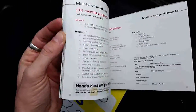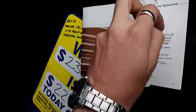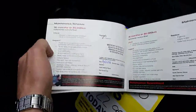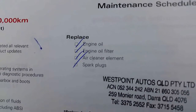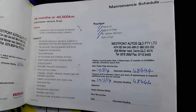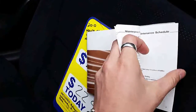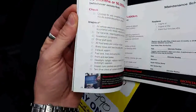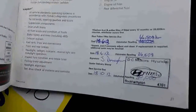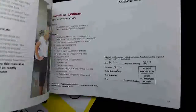Now I'll work backwards on the service history here for you. We'll just click through here, keep going back. We've only done 48,000 Ks. Here we go. So we've done the 50,000k service, the 40,000k service, which is basically a minor major service. You get the engine oil filter, air cleaner and element and spark plugs done by us. We've also done the 30,000k service, they were all done at the same time. The 40, 50 and 30 are all done by us at the same time. And then the 20 and the 10 were done up in DC Motors. So DC Motors did the one there at 24,000. They did a 10,000k service there at DC Motors, and also the free inspection as well.